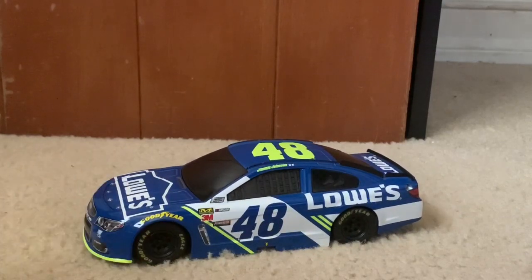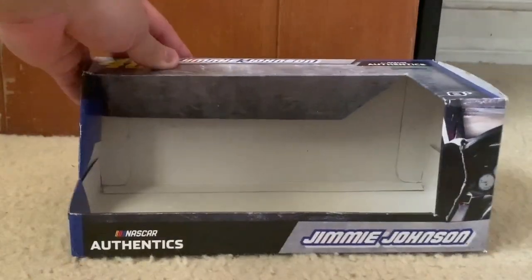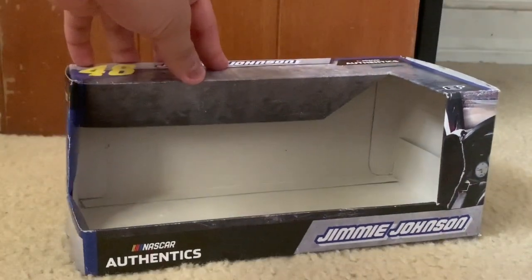I do have this. So, here's the box. I do like the box, but the only problem I had with it is that it has the screws and it was so hard to get this out.